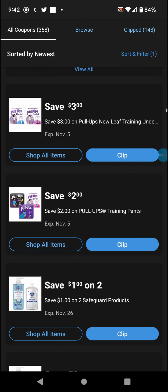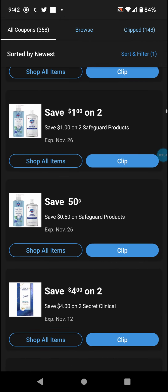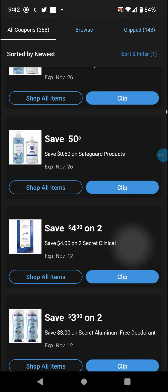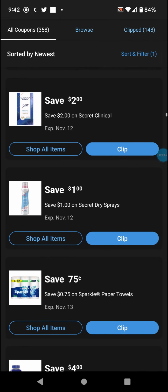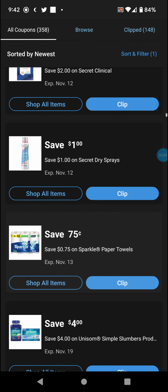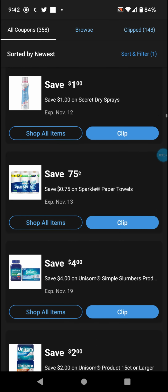$3 Pull-Ups, $2 Pull-Ups, $1.02 Safeguard, 50 cent Safeguard, $4.02 Secret Clinical, $3.02 Secret aluminum-free deodorant. I don't know why you would put aluminum in deodorant in the first place, but okay. $2 Secret Clinical, $1 Secret dry sprays, which might have a recall on that, so do keep in mind, might want to avoid that one for right now.